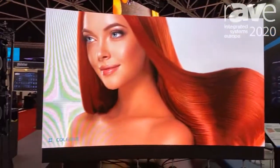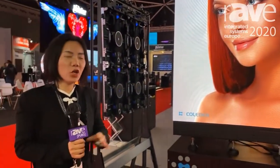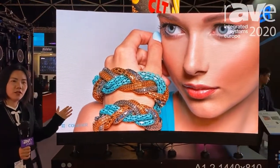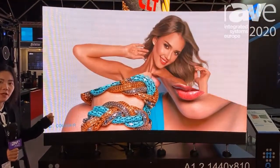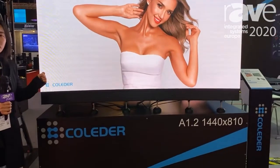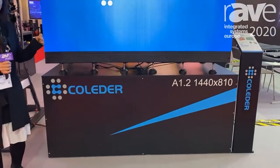Hello. We are Coleder Display, and this year we bring our new product, the world's first module-based curve LED display. We call it ACE Block, and this is for the TV studios, broadcast rooms, and control rooms.